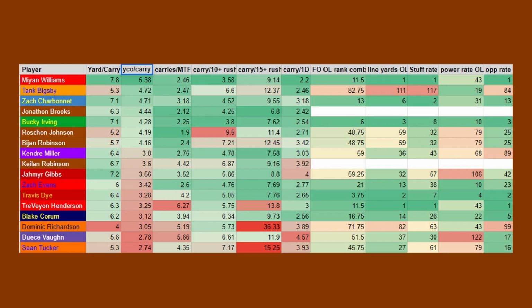Well, what about yards after contact? This is where things really start to get interesting. So Keilan Robinson, he represents the middle mark of all these running backs. We have 17 running backs, and the 9th running back, the guy in the middle, that represents the middle. And we have every single running back of ours that we're looking at today in the top of these running backs. Now, I threw Keilan Robinson and Jonathon Brooks in just for fun, just to see where they were.